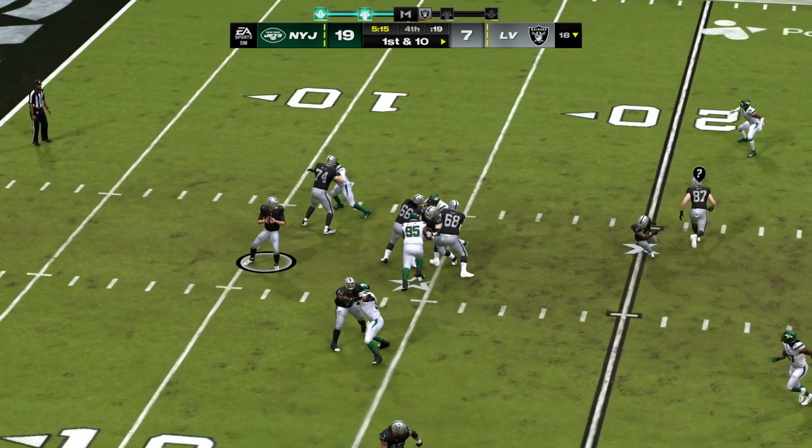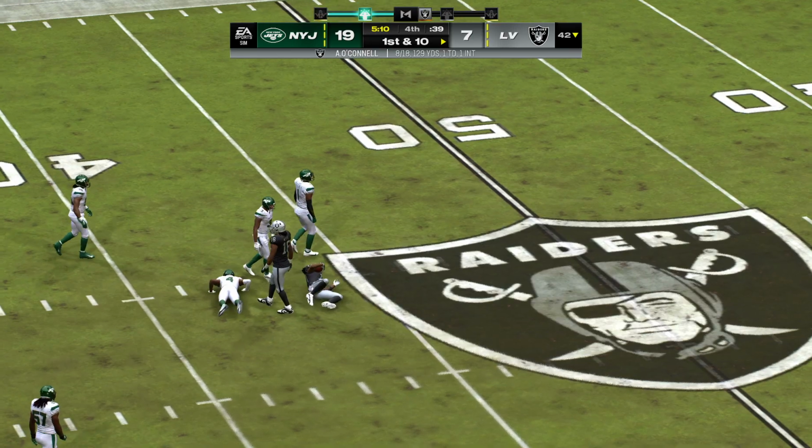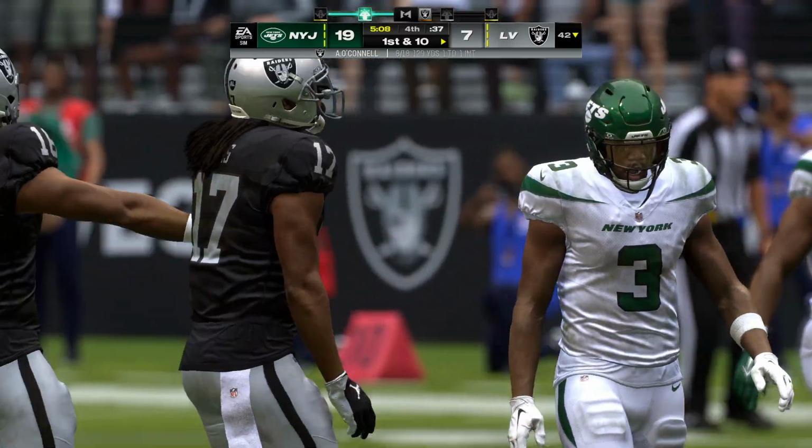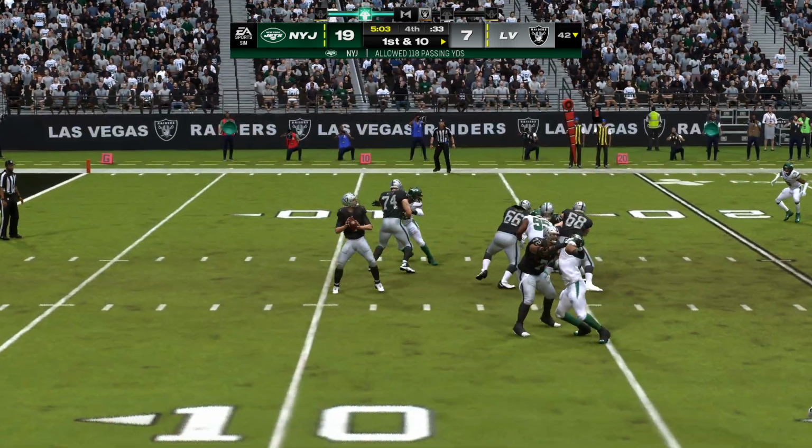First down throw, O'Connell. He hits Adams, complete. And they're going to get this beyond the 40 before he's taken down. Call that a very strong gain of 24.